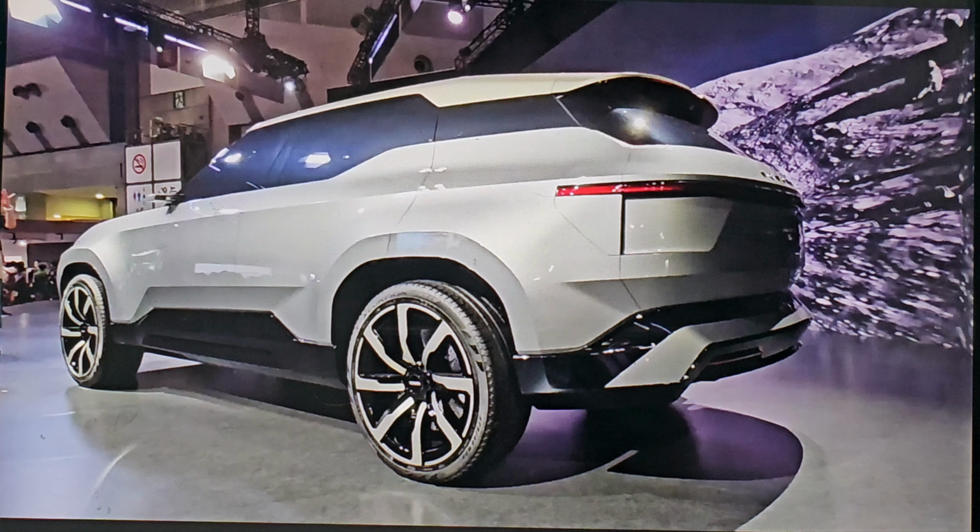Another video from the Japan Mobility Show, and this time it's on the Toyota Land Cruiser SE, the electric concept. That, plus the truck, and a little bit on the moon buggy as well. So, first of all, let's look at the back profile and just talk about the design first.